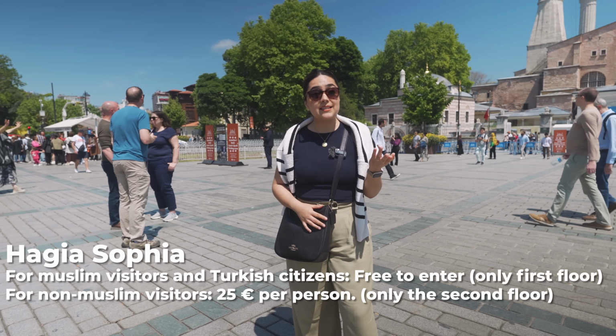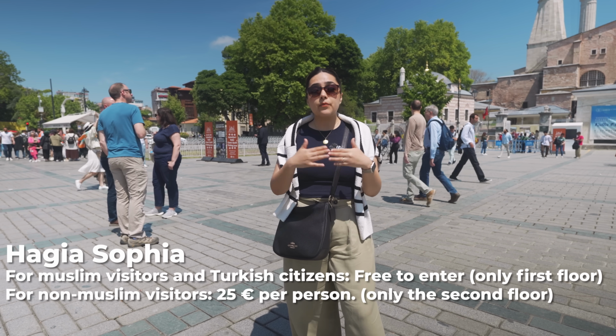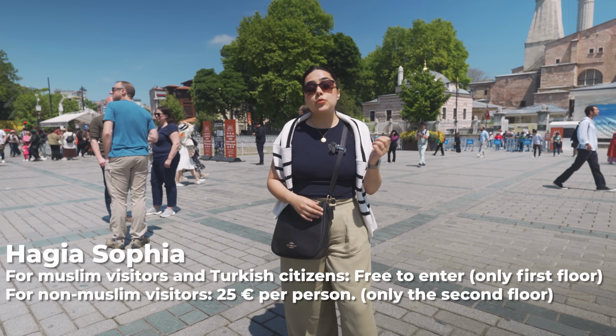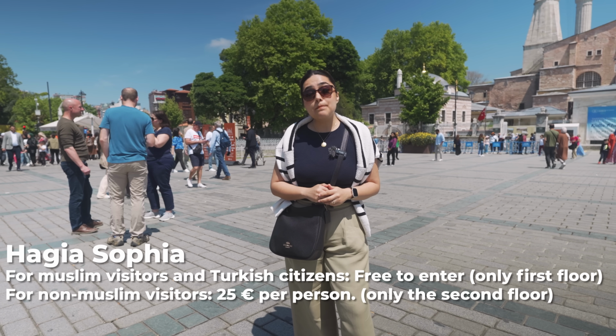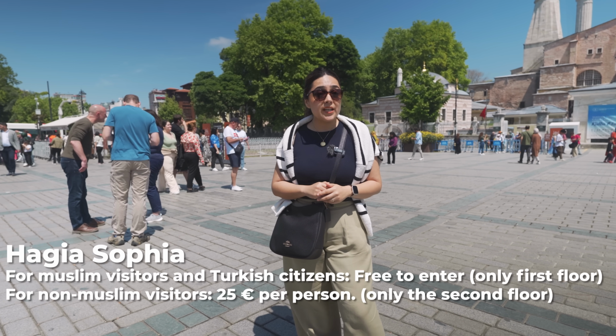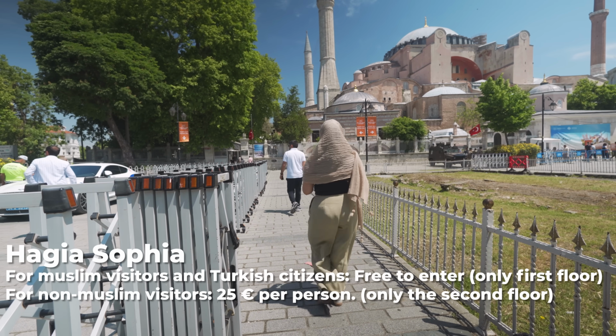However, if you want to visit the second floor, just as any other regular tourist, then you have to pay 25 euros to visit the gallery on the second floor. If you're a Muslim visitor, you can enter for free during prayer times from this entrance just behind me.